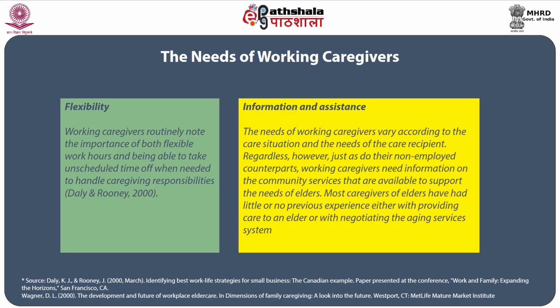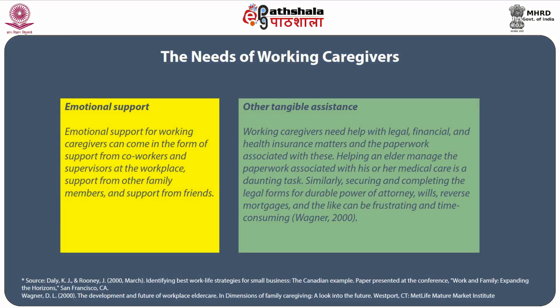Most caregivers of elders have had little or no previous experience either with providing care to an elder or with negotiating the aging service systems. The other dimension is about emotional support. Emotional support for working caregivers can come in the form of support from co-workers and supervisors at the workplace, support from other family members, and support from friends.